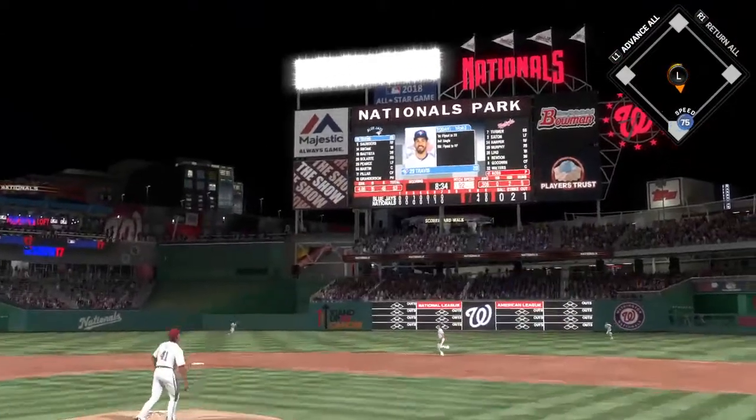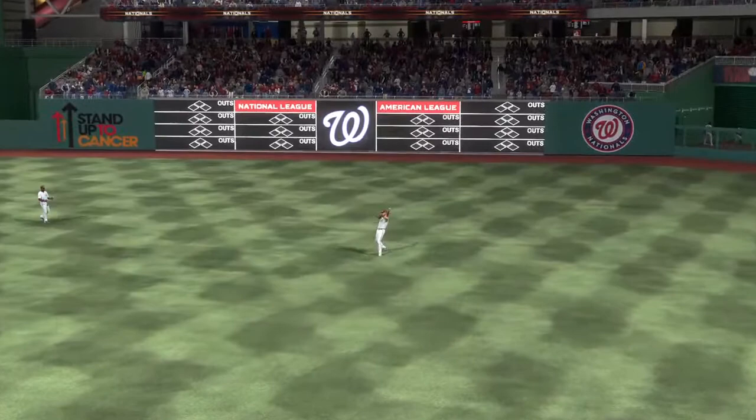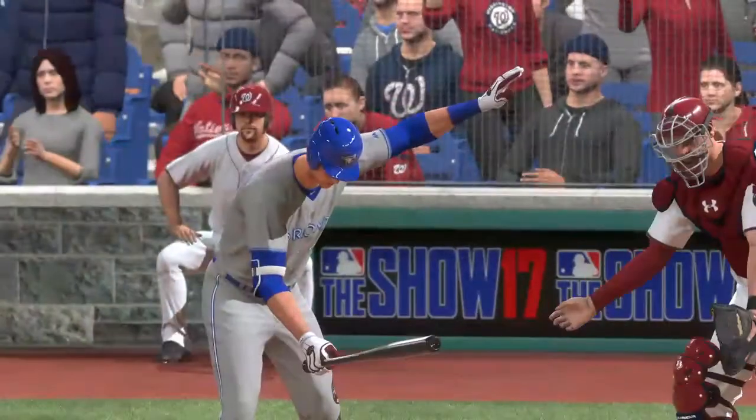Now a ball lifted high in the air towards shallow right center field. Harper has a long run, but he takes charge for out number 2. The right fielder, number 5.